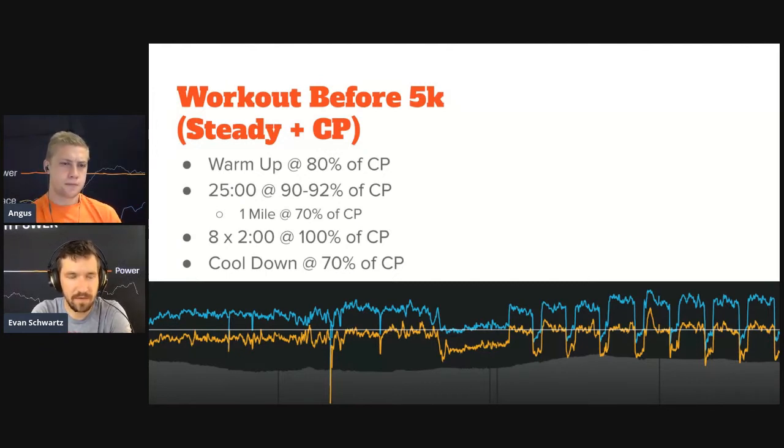For 5Ks, we didn't necessarily need to do a lot of speed work because, again, one of the sessions that we were doing each week was those strides, those 20-second hill repeats. And then the long runs were supporting that marathon. But this athlete was able to run a really, really good effort at 5K, just because they were able to focus on that training. But this was the good workout, I thought, before the 5K was getting used to that steady component, just getting it done.